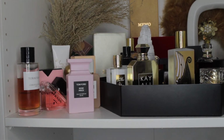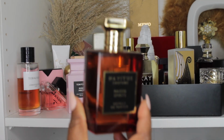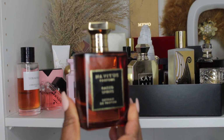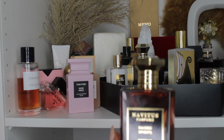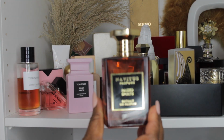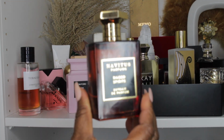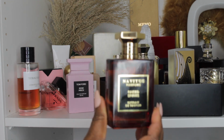I move on. Now we move on to Thursday. Thursday, I wore this fragrance by Navitus Parfum X Red Essence, and this fragrance is called Raised Spirits. This fragrance is very, very beautiful. It has dark rum in it. It's very boozy. It's done very, very well. I have a review of this fragrance that is coming up very soon.